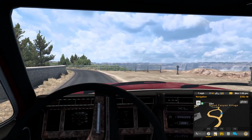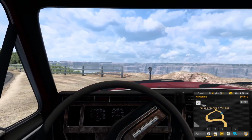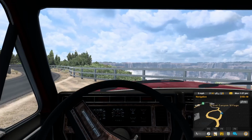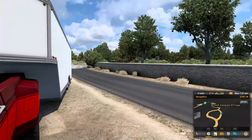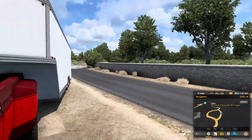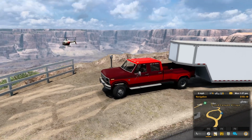Where's the overlook thing, the video that you can pick up sometimes? I guess they don't have one over here. All right, we'll stop here for a second. Set the parking brake. All right, let's hop out. Let's take a peek. Look at that. Is that not nice or what?